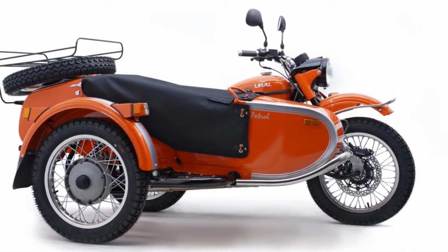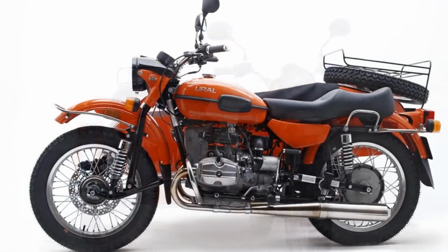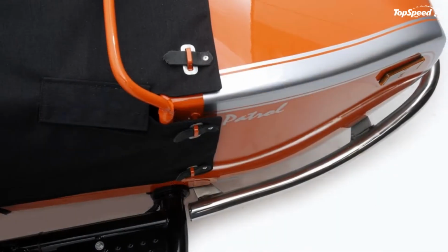2012 Ural Patrol features and benefits: Boxer: reliable, stout, and proven. The boxer layout could be the last engine you ever ride. Powder-coated finish: tough, uniform, and incredibly sharp. 2012 models received powder-coated, not painted, finishes.